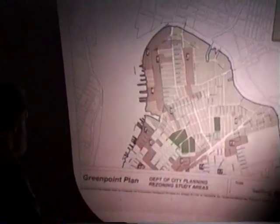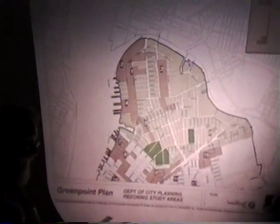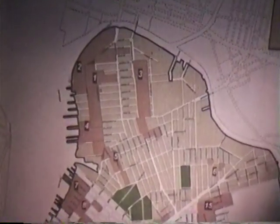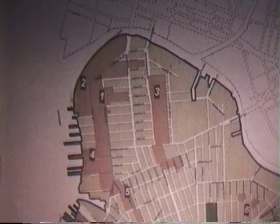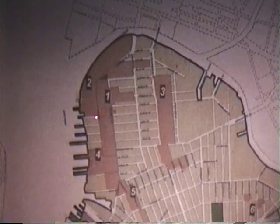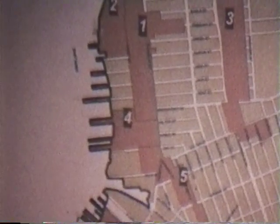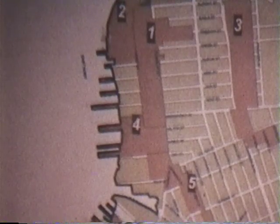In District 3, which is over here on the eastern side of McGinnis Boulevard, we're suggesting that this area be rezoned from light industrial to a mixed-use zone. And finally, in area number 4, which is the Goldman site, here we're requesting a special mixed-use district, with criteria for the redevelopment of the district to be developed. What I'd like to do now is turn on the lights and ask you all for any questions, comments, criticisms that you might have.